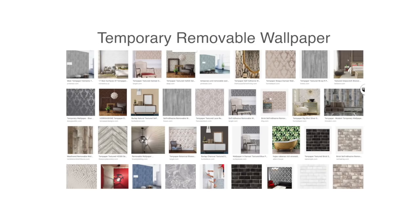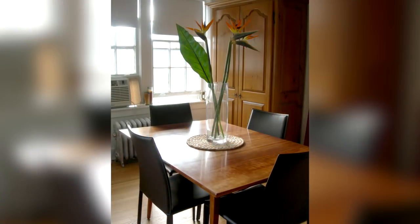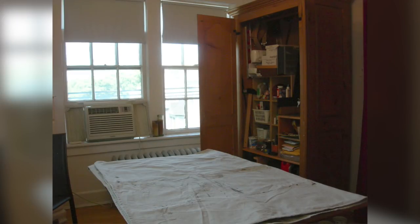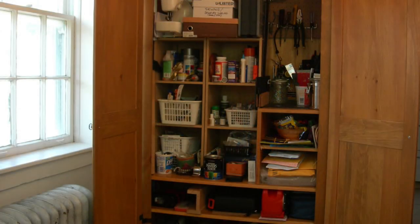You could easily do the same thing to a regular bookcase and use temporary wallpaper instead of fabric for a quick update. In the dining room, I felt like the natural wood grain in my table and large armoire were enough to add some warmth. The armoire was actually hiding my workshop. It looks like I was already prepping for Engineer Your Space even before making the move to New York.